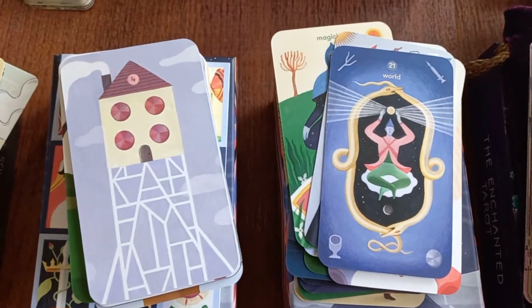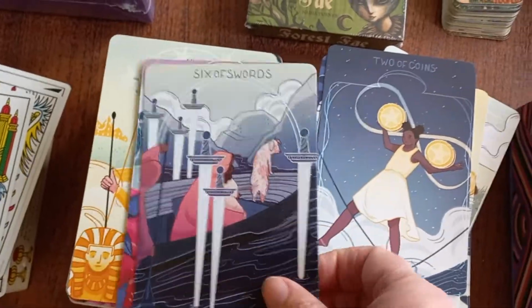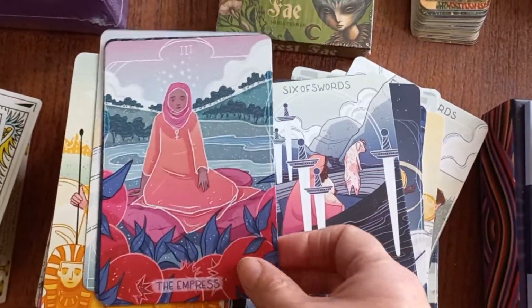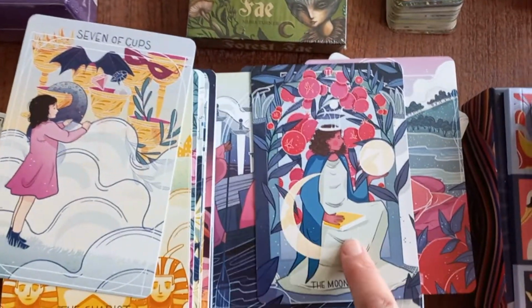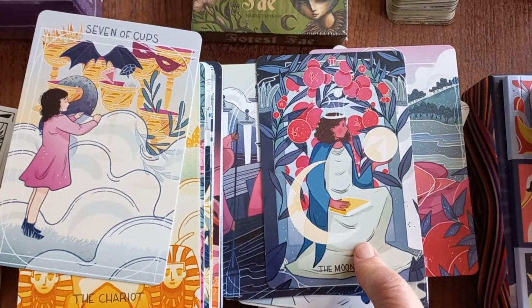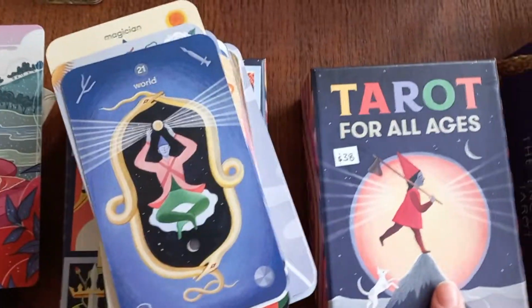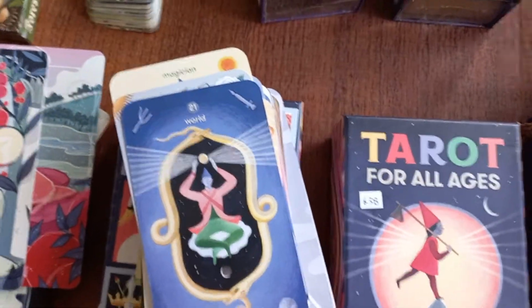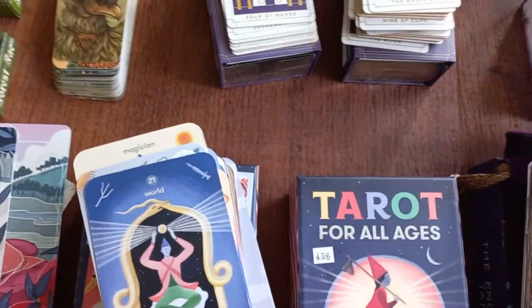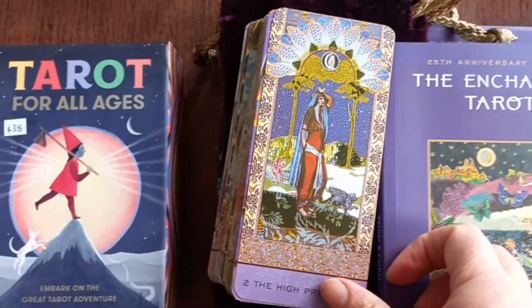I think for younger people, I would probably go with, well, it depends. I like playing with these cards, and I think these ones would be easier for people starting out, but we're all different, so you've got to see the options and then choose what's right for your child.